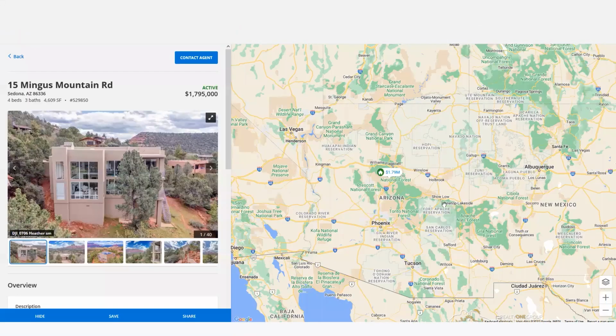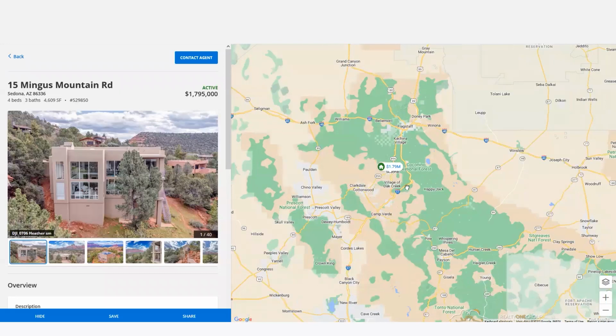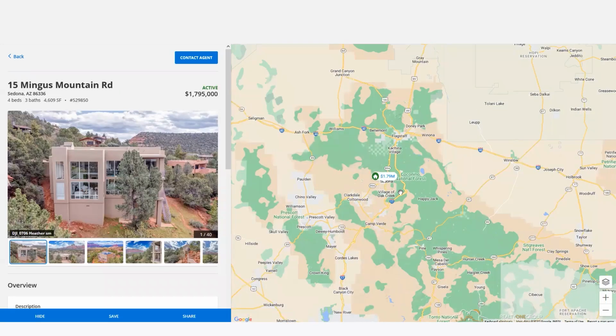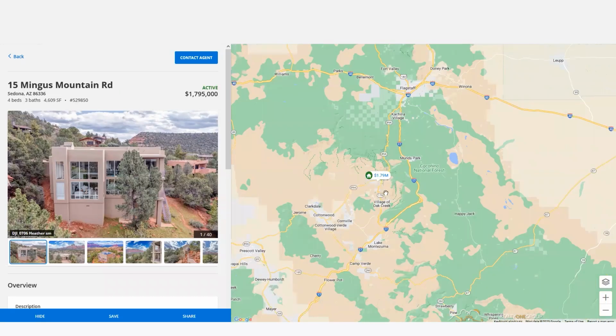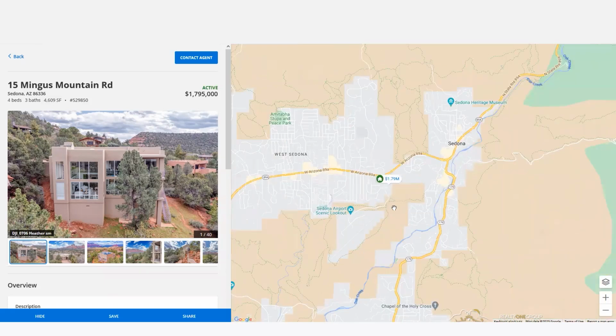So I'm going to share my screen here. This property here is near the border of Arizona, and the Sedona area is kind of central and northern Arizona. It's considered northern Arizona, but it's almost right in the middle. So this property is in an area called West Sedona.